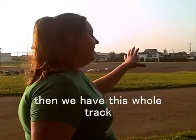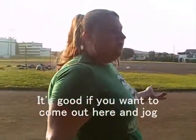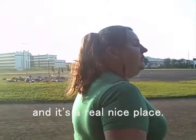And then we have a whole track. This is free for anyone to use. And I mean, it's good if you want to come out here and jog. I come out here every other night or so, and it's a real nice place.